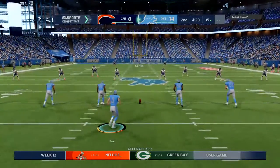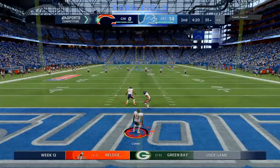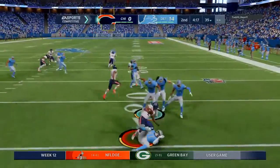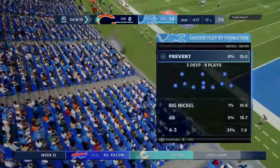Set now to kick this one away, and off it goes. Fields it in the middle of the end zone. And no chance to get away as they'll get him down at about the 17-yard line.